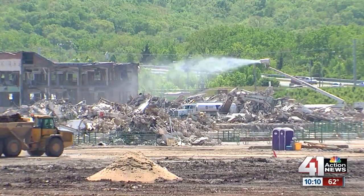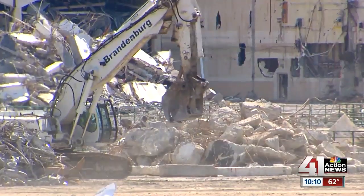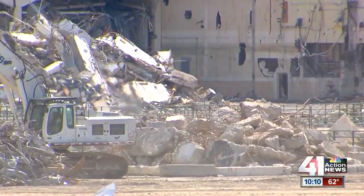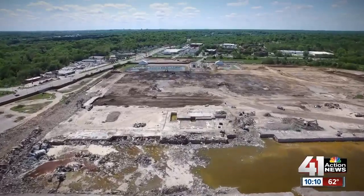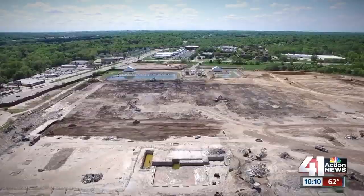Years of planning and work on a site home to concerns and issues, now facing a future bringing new development and jobs. It could have gone the other way, but everybody stepped up and decided to do it the better way, which is to create some new opportunity and new value down here for South Kansas City. Tom Dempsey, 41 Action News.